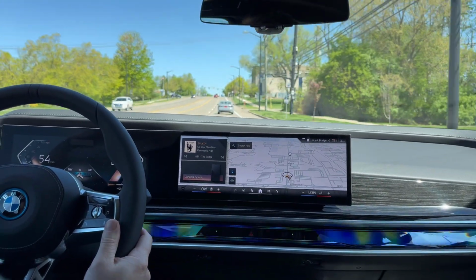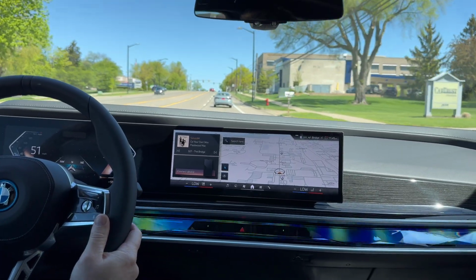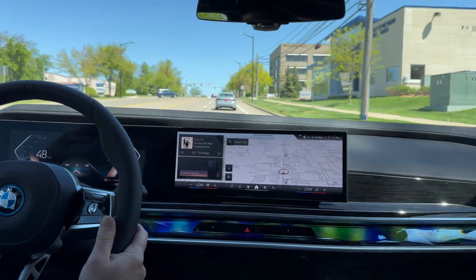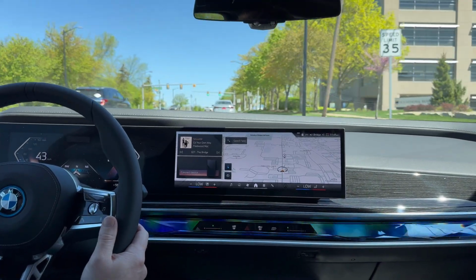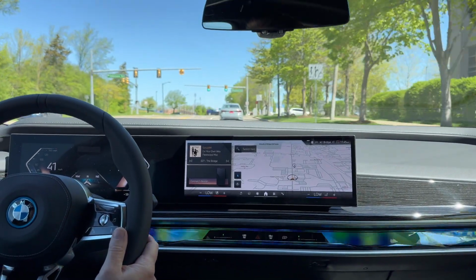Let me go ahead and wrap it up. Overall, the i7 is an amazing car. You have so much space, so much tech, and so many great luxurious features. If you had the money to afford it, I'm sure you would love living with the i7.